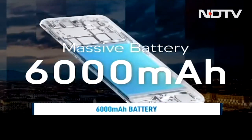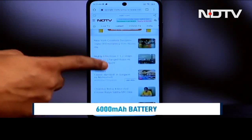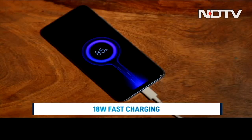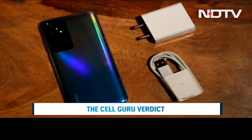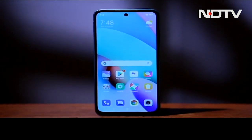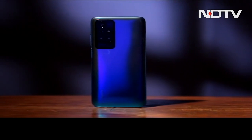Xiaomi is also banking big on the 6000 mAh battery. The phone can easily last you 2 days on a single charge. Topping it up, however, takes a fair bit of time despite the inclusion of 18-watt charging support. The Redmi 10 Prime is a capable performer that punches above its weight. It's got all the goods that you could want and then some. Priced starting at 12,499 rupees for the 4GB variant, the Redmi 10 Prime is an ideal value for money smartphone.